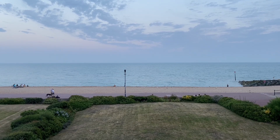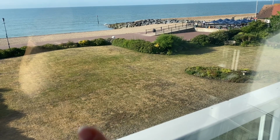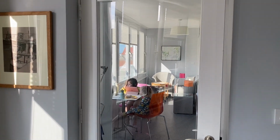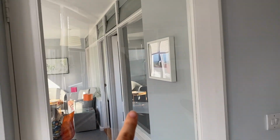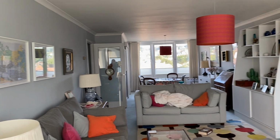So here's the rest of our trip in Hythe. It's really good to be able to go down there and run around. Then this is like a little sunroom strip, and the two bedrooms are here and here. But yeah, it's stunning. We really love it here.